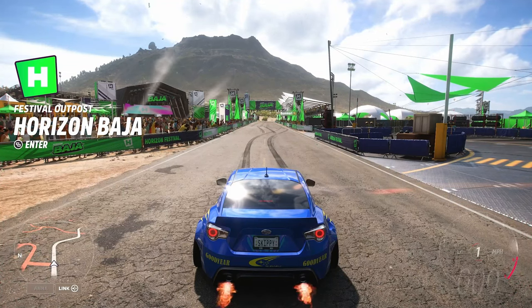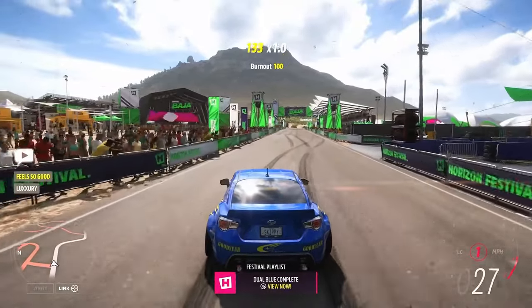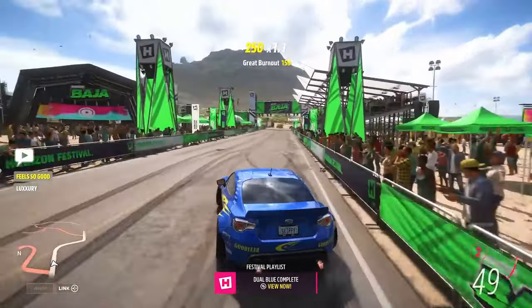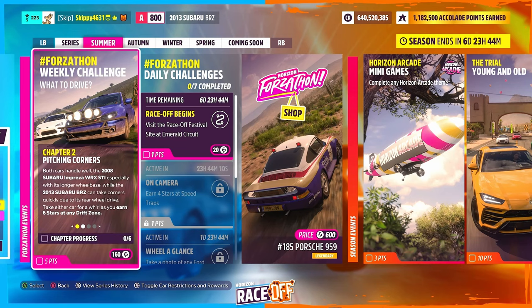Own and drive then, hop out into free roam from any festival site or player house, drive a couple of seconds down the road, and Own and Drive, complete. So chapter 1 complete, it is on to chapter 2, Pitching Corners.